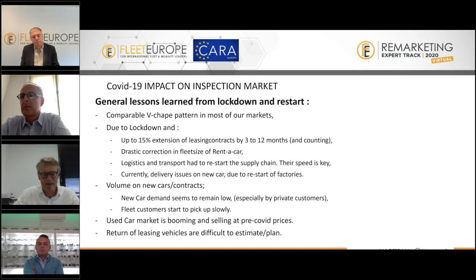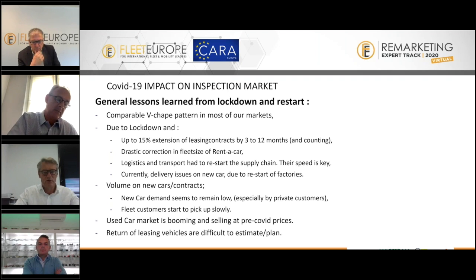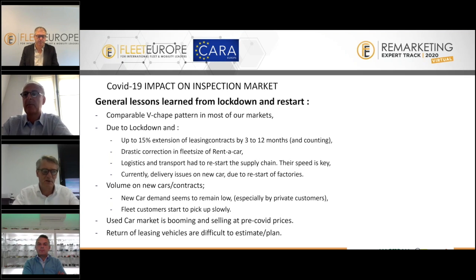A very important impact in the supply chain is also seen within the restart of the post-lockdown periods, where logistics and transport, depending on the country and mainly on the size of the country, had difficulties to restart and rerun, I would say, the factory of transporting and storing vehicles. Finally, today we see that the delivery of new cars is still more complicated than before. Factories delayed their restarts on the one hand, and in certain countries, the administration for delivering new license plates also has a very huge backlog, still working from home, complicating the whole process.